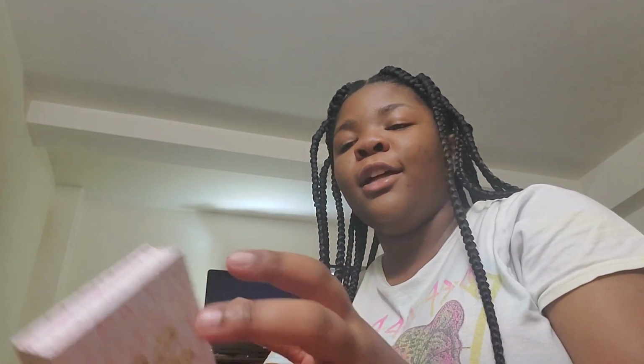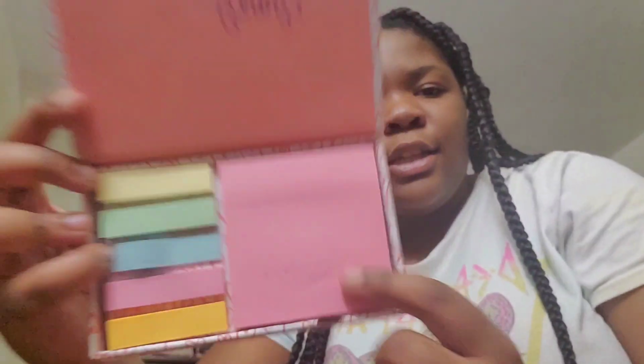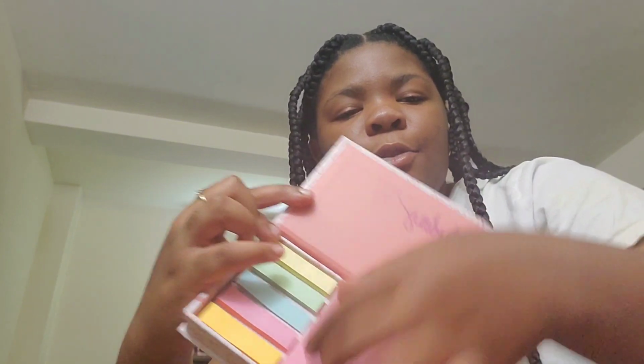It's so nice. I'm definitely going to be needing to use a lot of post-its in middle school, because you have to keep track of stuff. So yeah, I have a few post-its in here, different colors, and it's cute.